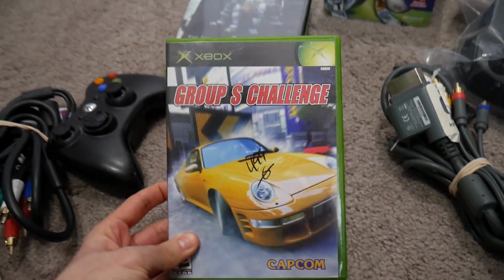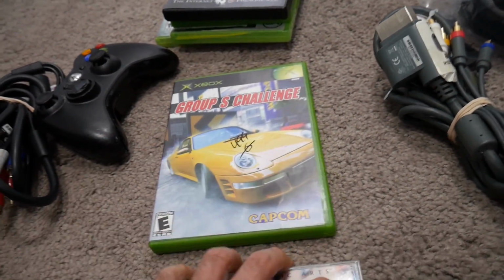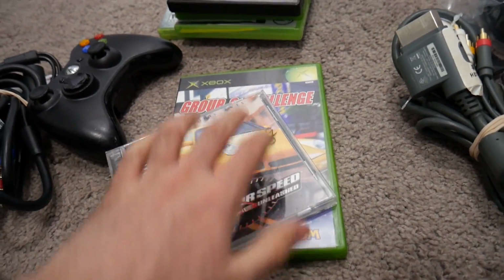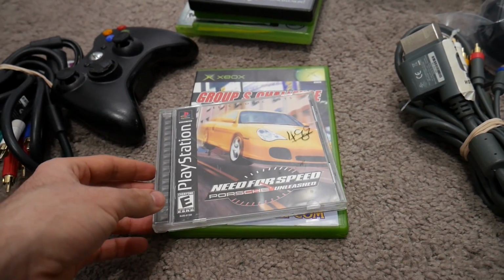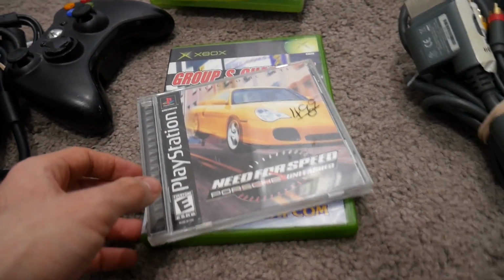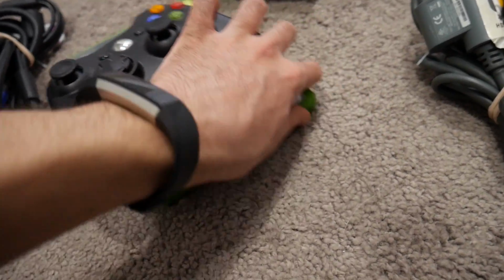If anyone has any opinions or any thoughts on this game, please let me know. But this is another OG Xbox game added to the collection. Each of these games, by the way, were $5, and then taking the half price discount on them, $2.50 each. So can't be beat on that. And the controller was not discounted, but it was only $3. So I'm not going to complain on that at all.